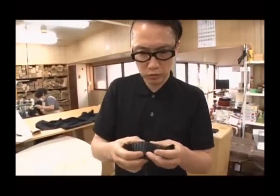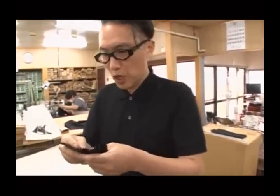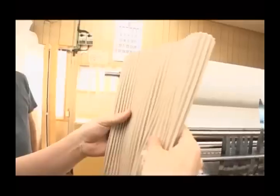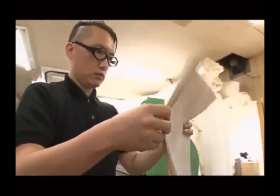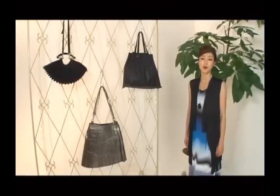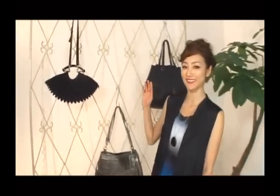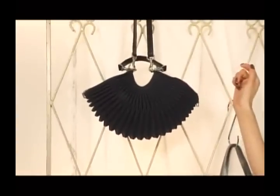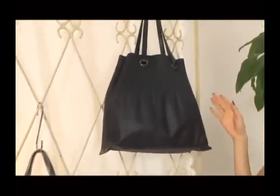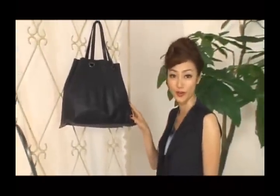I take my chances, even if I'm told something won't work. You learn from your mistakes. Sato continually pursues new pleats fabrics and designs. So here are some of Sato's handbags with pleats, pleats, and pleats. This one won an award.